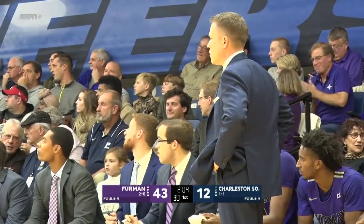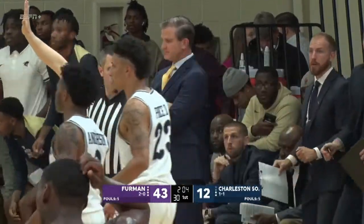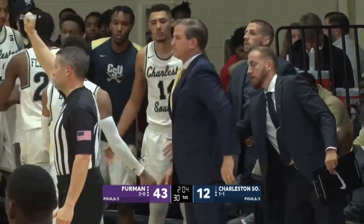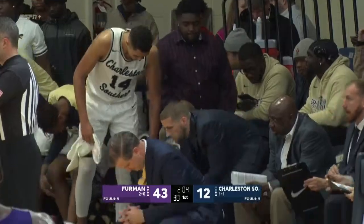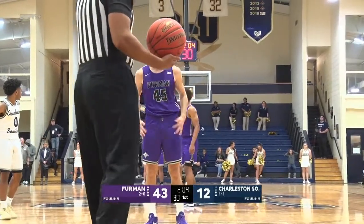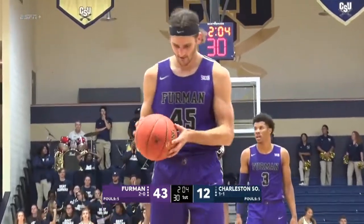Trying to convert this and one. Flan Fleming going to come over and take a little bit of a break before halftime. You're saying 0 for 14 now for CSU from beyond the arc. It's a bit of a cliche, but it actually seems like there is a lid over the top of the hoop.